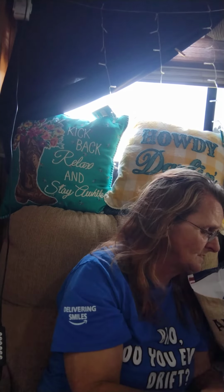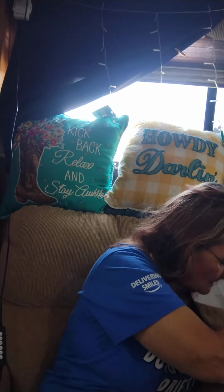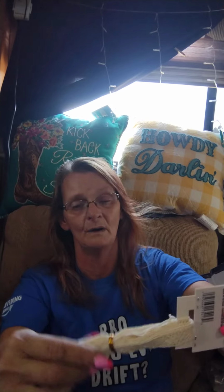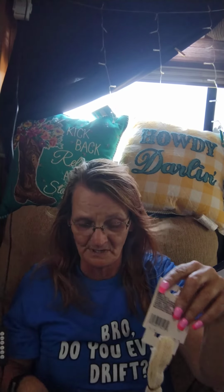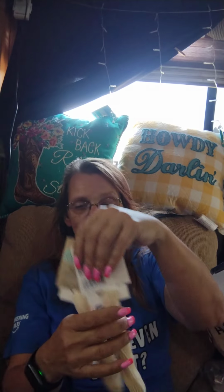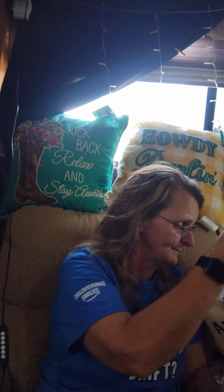Okay, I found, and I don't know if this is different lace, or if it's just different packaging, but I found the crocheted lace, right? You get 78.7 inches, and it looks like this. This was the only color they had, this beige color, but I'm hoping they will come out with other kinds like this, even if they're not on like the school or whatever, but I like this.